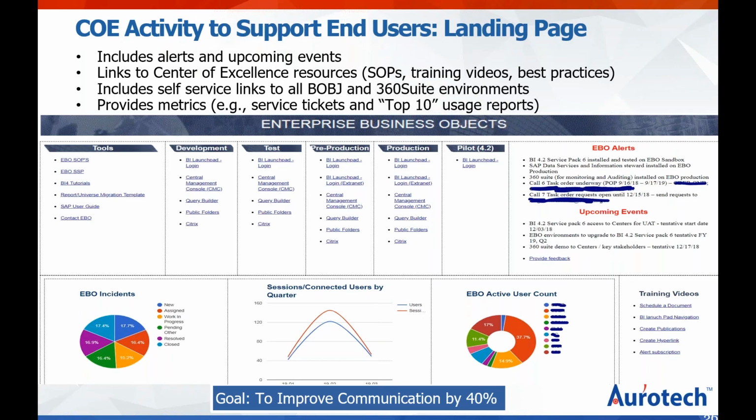But this is a good reference tool for all the SOPs and training tutorials. So we've included everything over here for them. And at the bottom of the page is general information, like how many tickets we get on a quarterly basis, the number of sessions on our servers, and the active user count for all the users using Business Objects, and some training videos that we've gotten from SAP websites and some that we've created. So we hope that this will improve our communication by at least 40%. Even though people don't check their emails, they can come here and check this.